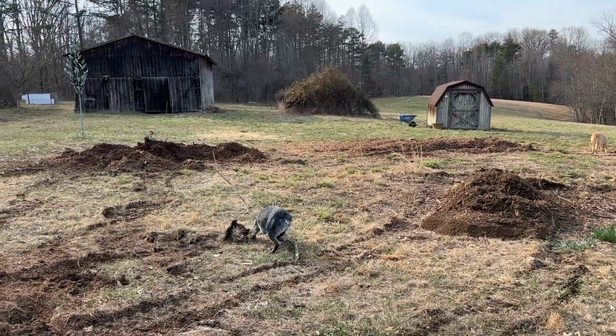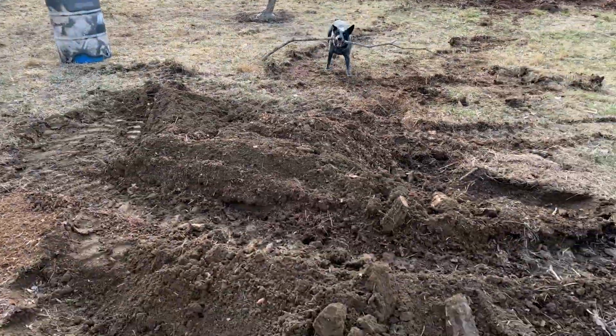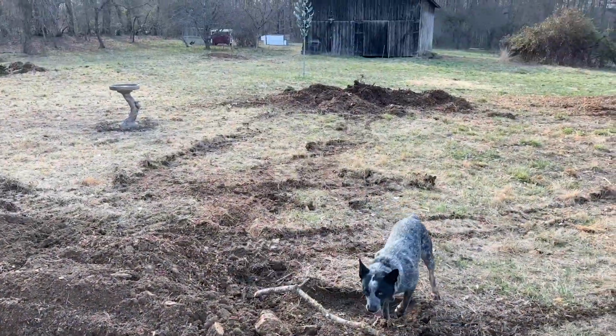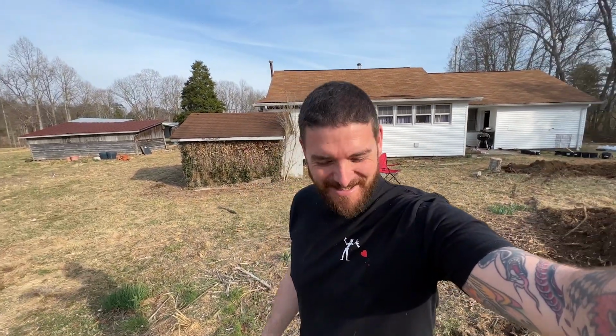Well, just like that, 250 bucks. We got 10 huge stumps removed. It took a guy about an hour. Yeah, that's pretty insane. I can't believe that we were just talking about it yesterday.